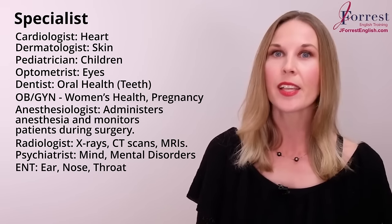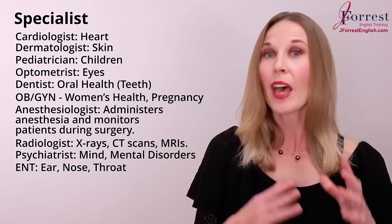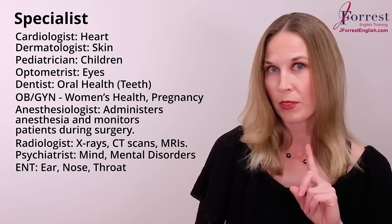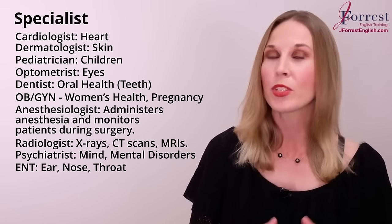And an ENT stands for ear, nose, and throat. So that doctor, an ENT, focuses on those three things, ear, nose, and throat. There are more specialists, but these are the most common.